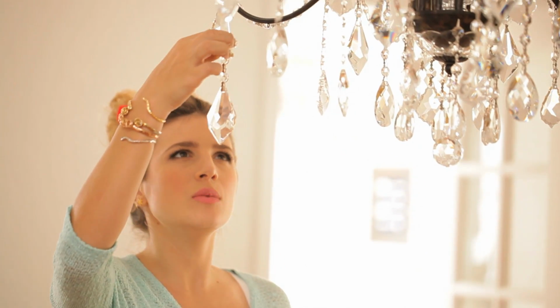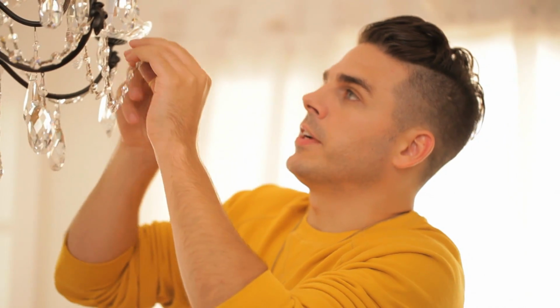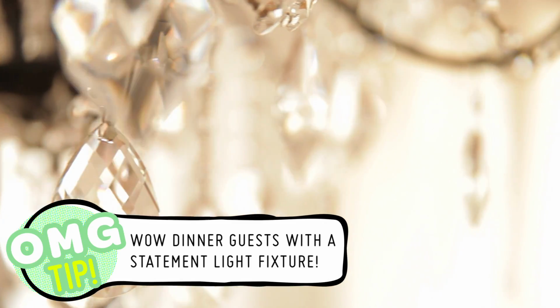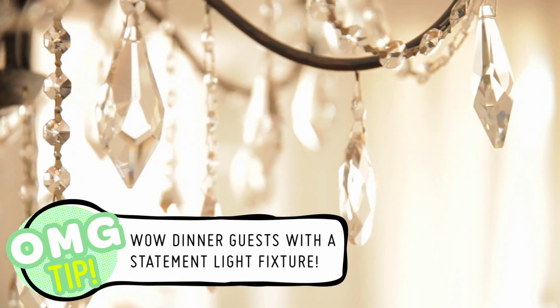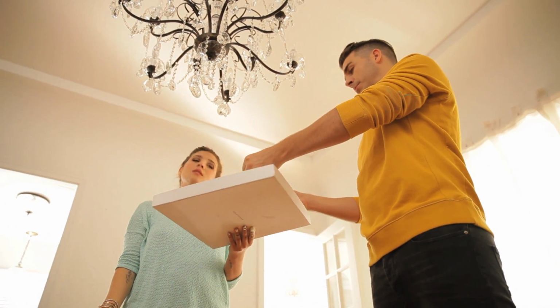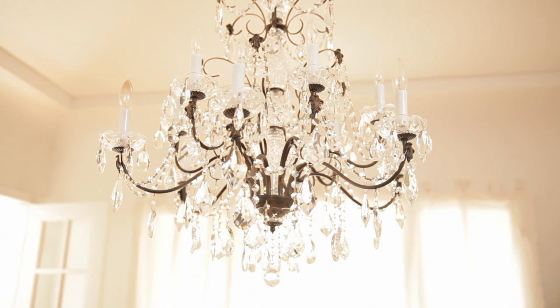Wait, where does this one go? The chandelier from Lamps Plus is glorious. These finger condoms are killing my circulation. Crystals, it's very antique but still elegant. Can you just please appreciate how beautiful this is? Can you please appreciate how purple my thumbs are? That one's like black. They're tight. All right, we got all the crystals on. Get these things off my fingers.